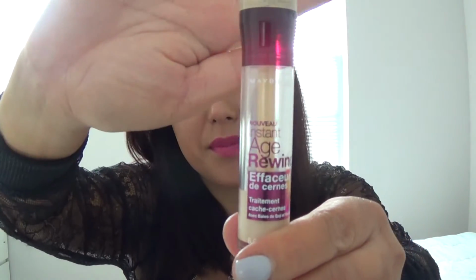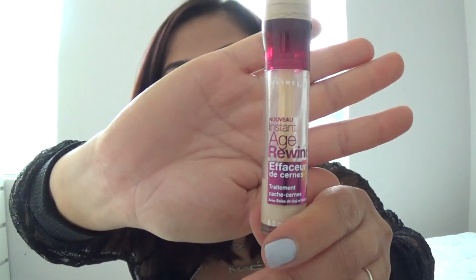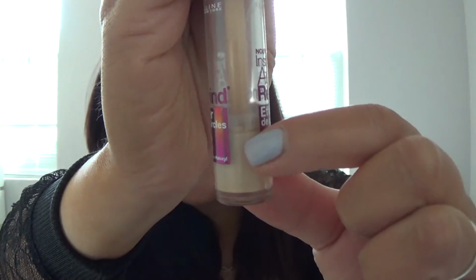This is the Maybelline Age Rewind Twist Up Dark Circle Eraser. I'm up to here. So before I was pretty much at half, and now I'm a little under a third. I didn't use this underneath my eyes today, but normally I do. It's such an amazing drugstore concealer. It's probably my all-time favorite.